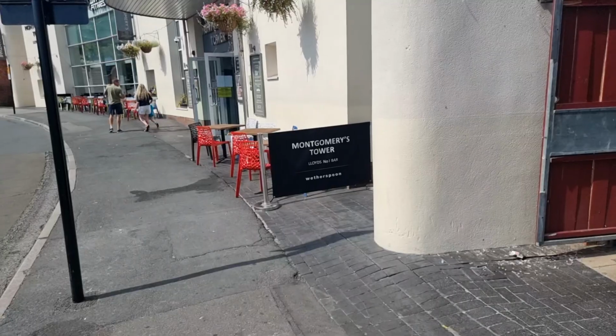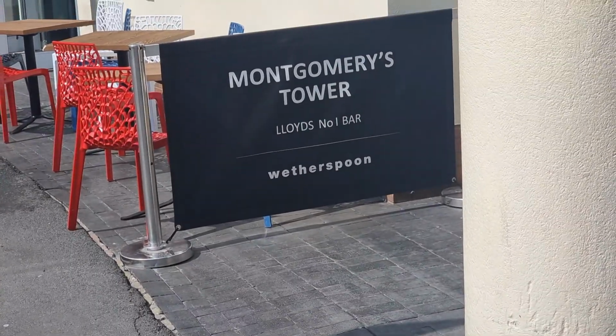I'm going to go and chill out for a couple of hours before I start the next walk. There's only one place to go. Montgomery Tower, Wetherspoons.